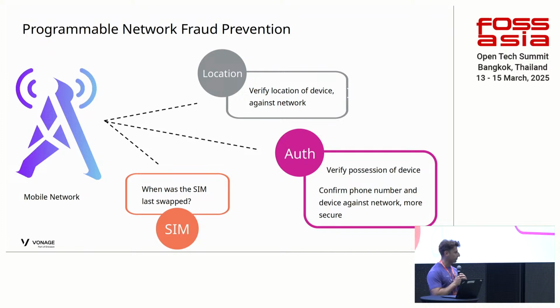Ta-da! Programmable networks. So I'm working at Vonage, and we were recently acquired by Ericsson a couple years ago. So we're working with mobile network providers to launch programmable networks. What that means is you can get information from the network, like when was the last time the SIM was swapped, where is the device, and making sure that the device is actually where the user says they are. So if we could get these pieces of information, we could confirm that your user is who they are and that we can let them go through your application because we know who they are.